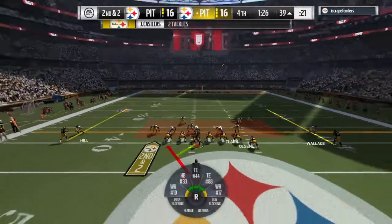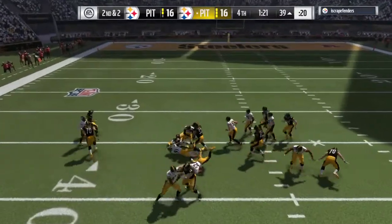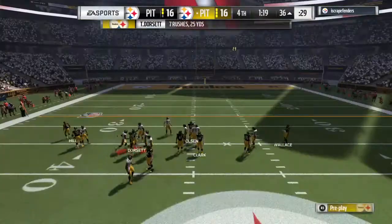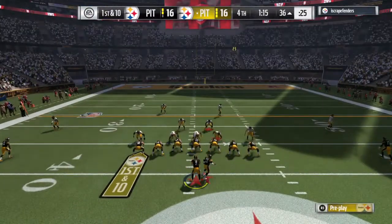Not easily done. Looking to speed things up here, going with some tempo. Now the Hall of Famer Dorsett. And here he'll be brought down a little shy of the 35 at the 36. 3 yards there, good enough to keep the drive moving.